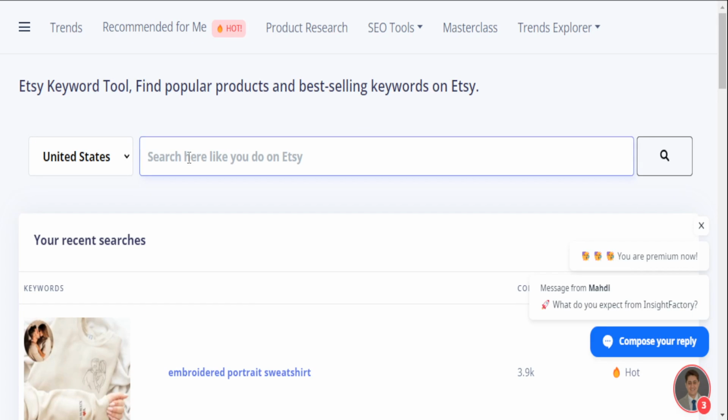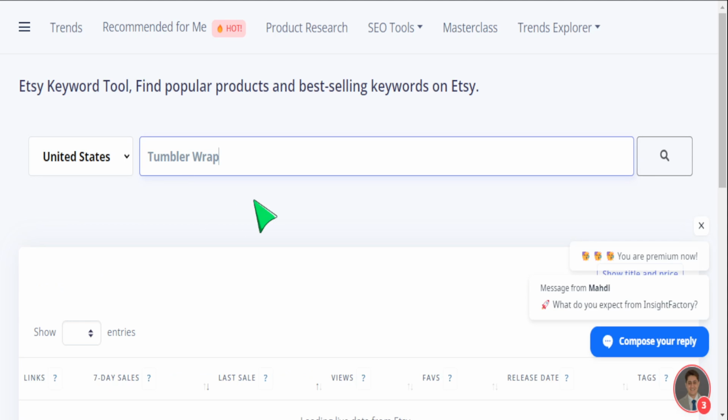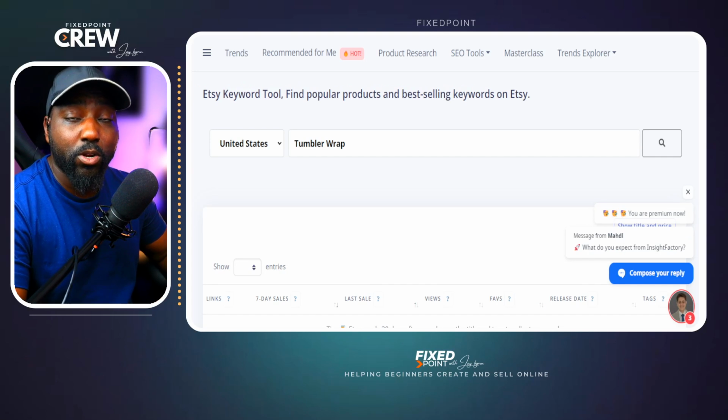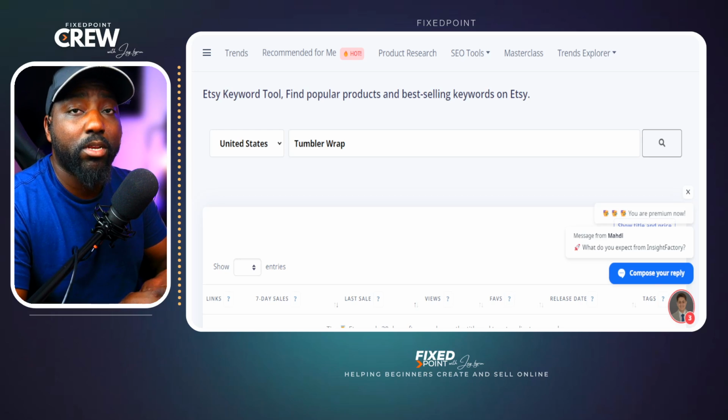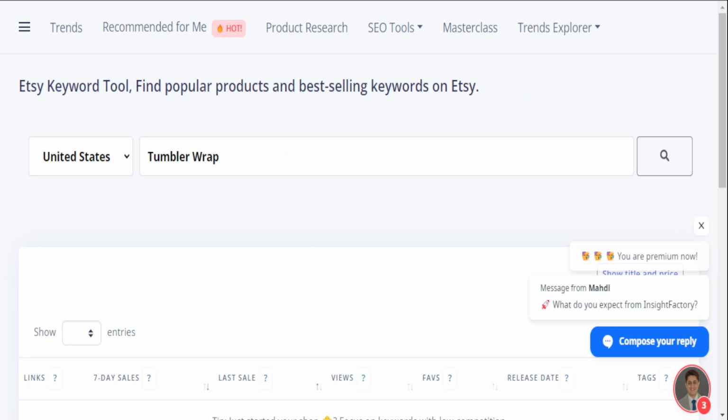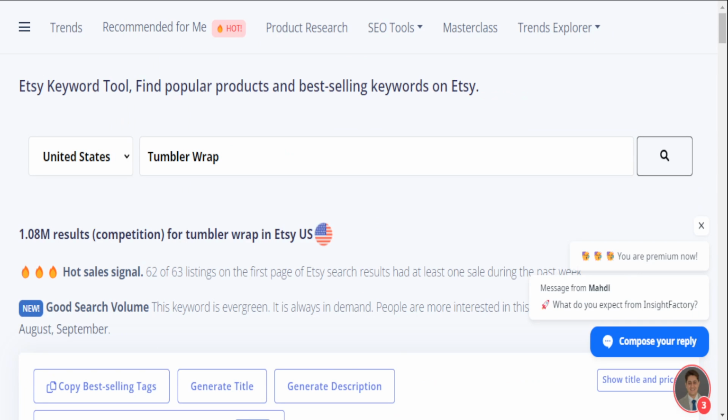So from here, I like to start off broad just to have a basic platform for me to search up products. So let's just say I want to search up a tumbler wrap design, and I can click on this here. Now what it will show me is different types of tumbler wrap designs that are selling well. But again, I want to learn the keywords from these best-selling products so I know exactly what to add to my listing. Now, the first thing I want to do obviously is search broad, but I want to find these micro niches that's going to help me find these keywords even better.